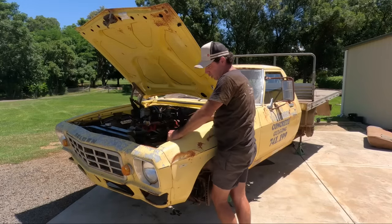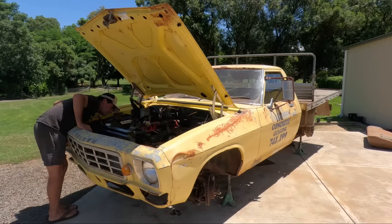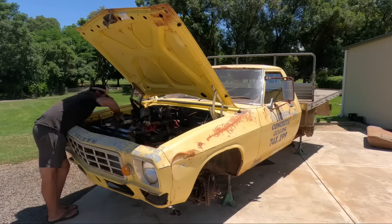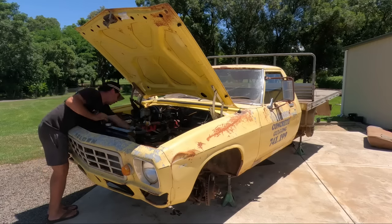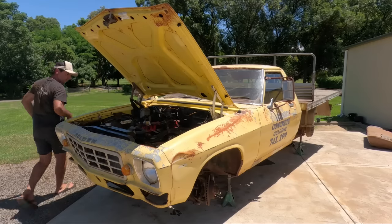Thing I will say is the oil light hasn't gone off yet. They don't have an oil pressure switch, do they? No, they've got a sender. No switch. Like a cut-off switch. Don't overthink it, it's 1979.